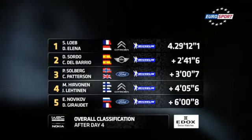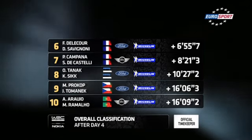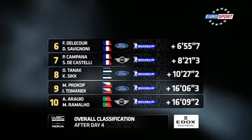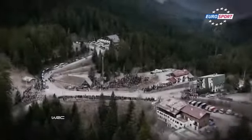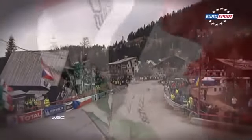Goodness me. Don't forget, we have just 1 run left, and it's only 5 kilometers long. It is technical. It can catch you out, especially if you're not minded to keep your focus. But is Loeb heading for his 6th Monte Carlo victory? Well, frankly, we'd be surprised if not.